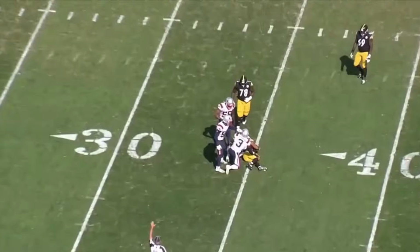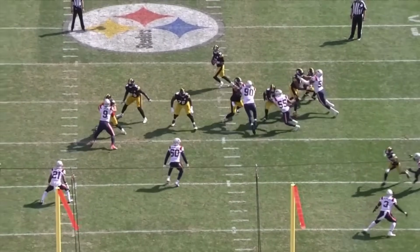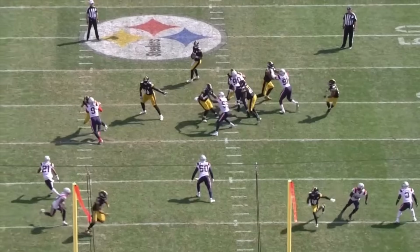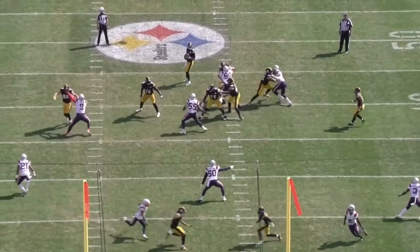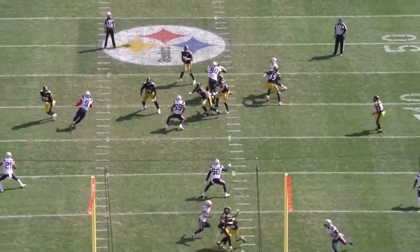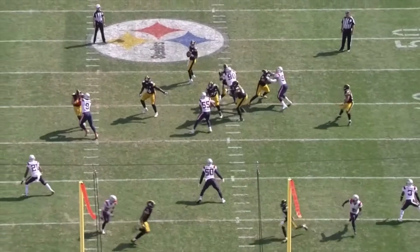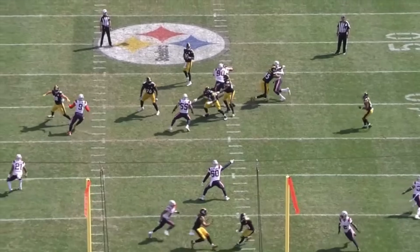Now, I think you could probably make the argument that he can be a little bit more patient in the pocket right here. You see that he's reading the crossers to try to see which one of these guys is going to come open. And Johnson is going to end up breaking open. It just kind of looks a little wonky once that plays out. But he's a little too quick, in my opinion, on 3rd and long to kind of move off of this.